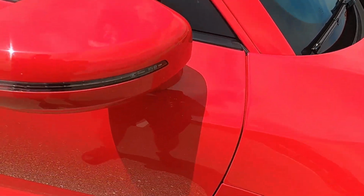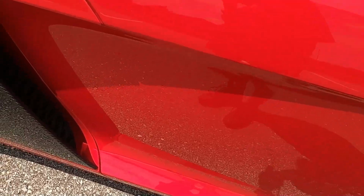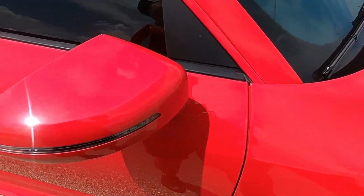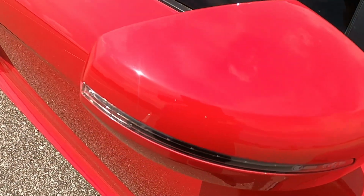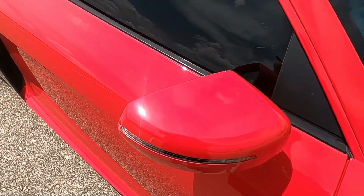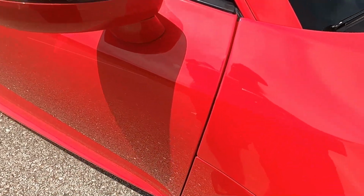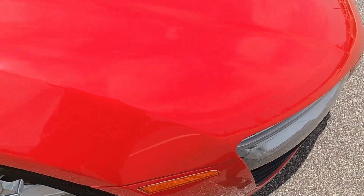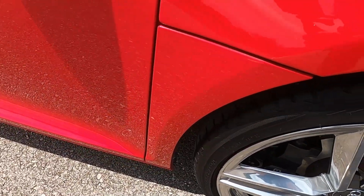Going over the passenger door, no defects, no marks, nothing like that. Passenger mirror does have just a few tiny rock chips that are very superficial and not easy to see. Looking at the front passenger side fender area, again, I am aware this is part of the hood, but this is the fender area. And there's no marks, nothing there.